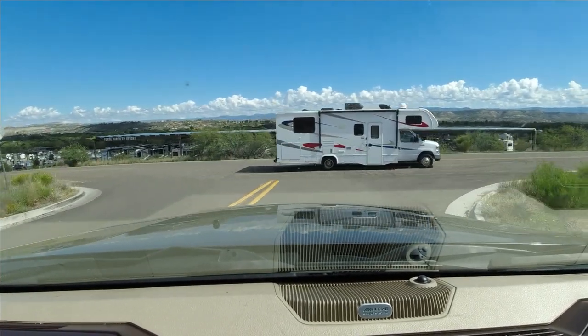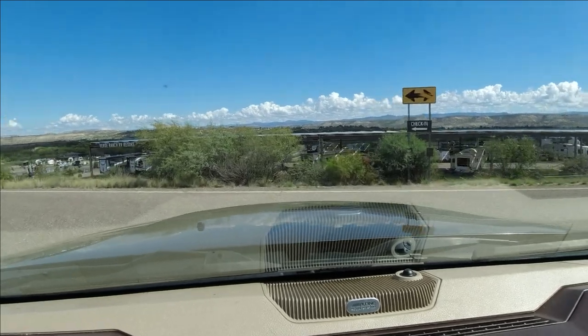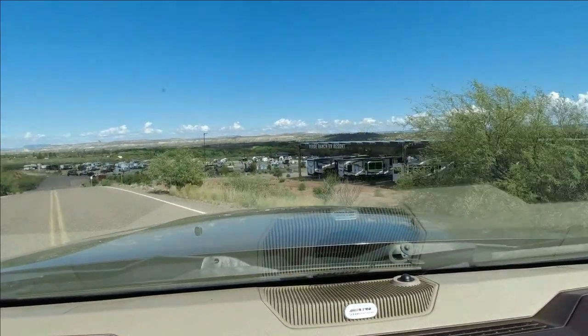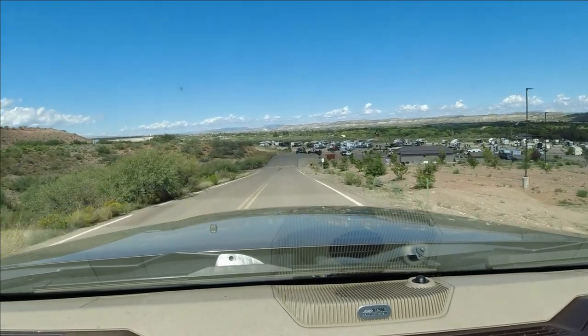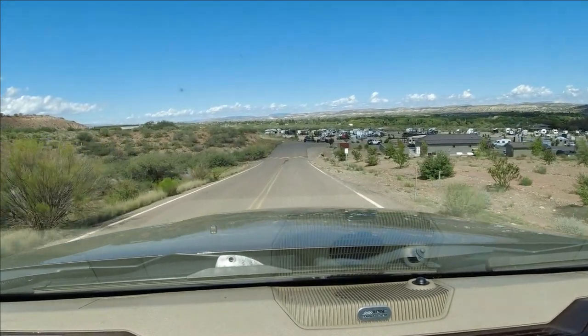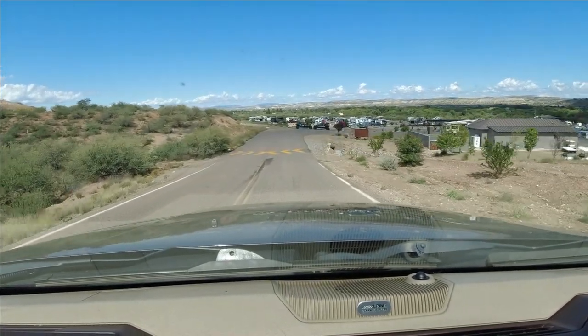Exit the traffic circle onto Wilshire Road, then turn left onto North Dreamcatcher Drive. All right, then right here. Take the next left onto North Dreamcatcher Drive, then your destination will be on the right. All right, so this is it, Verde Ranch RV Resort. Here's the GPS. They even have RV sites under a cover. That's interesting.